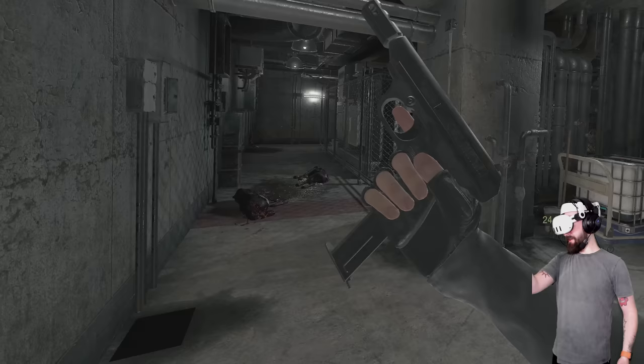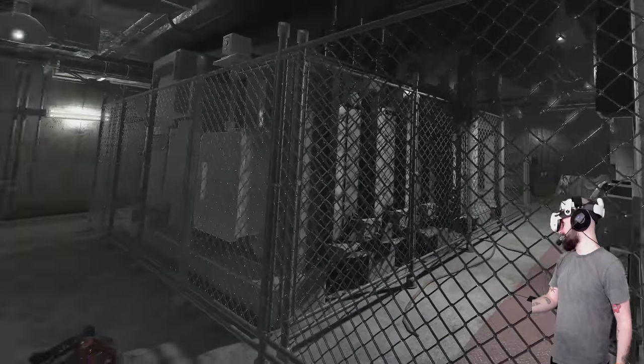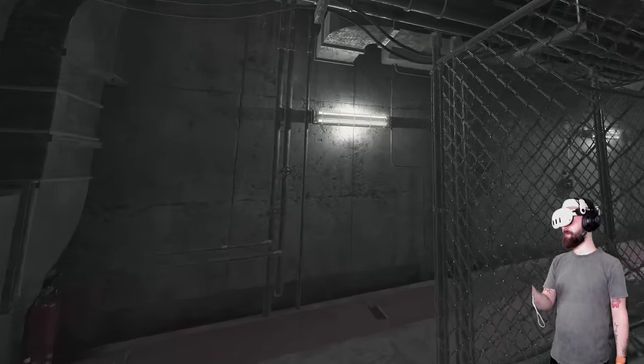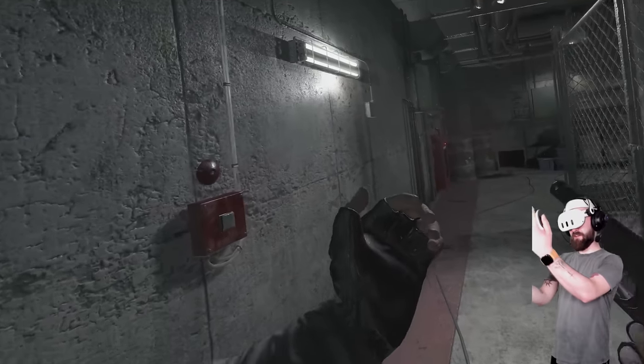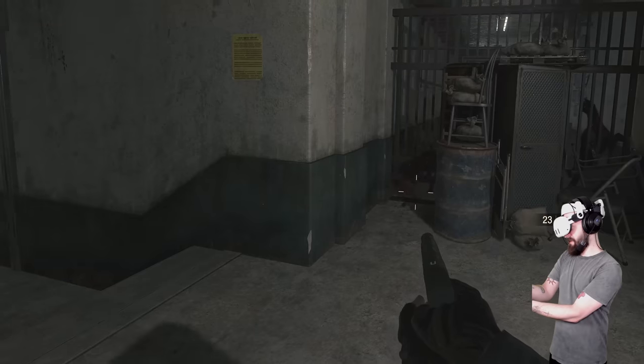Holy hell. Jeez, this looks so much nicer. Really sharp, really defined. I've played this through three times on Quest 2. And yeah, it's never looked as good as this. Stay there, doggy. None of that.